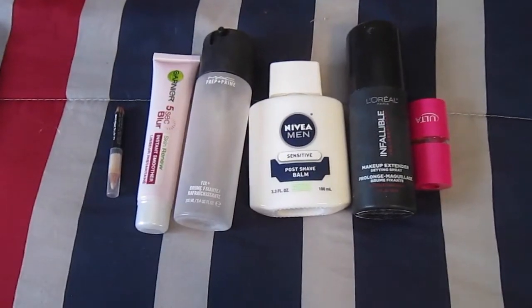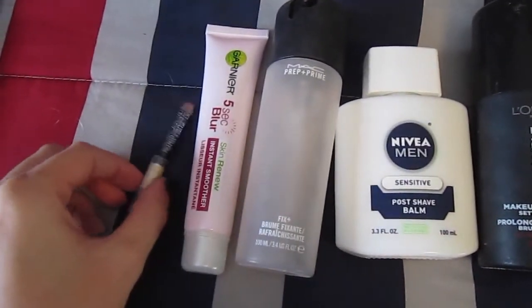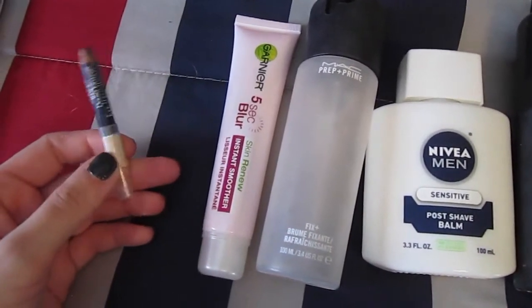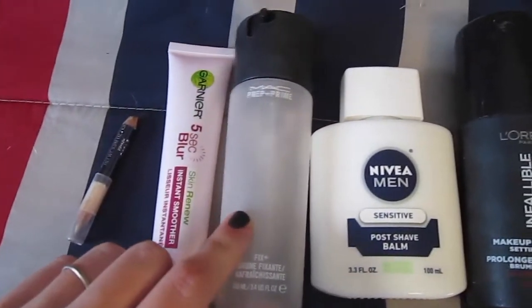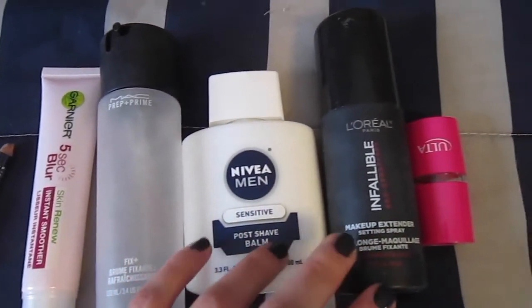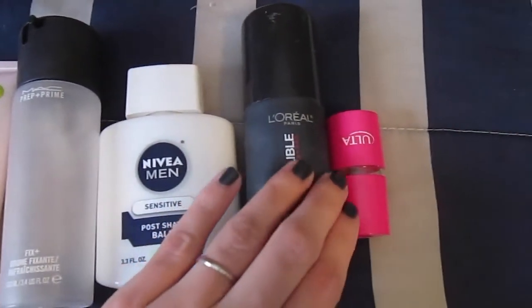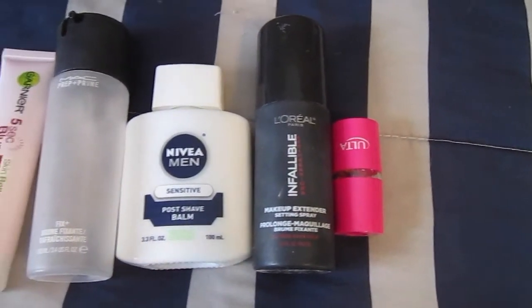In the same container, I keep this little double extend L'Oreal liner. I use the white in my waterline. I also have the Garnier 5-Second Blur Instant Smoother, my MAC Fix Plus, this Nivea Men Sensitive Post Shave Balm, and the L'Oreal Infallible Spray, and then an Ulta Pencil Sharpener.